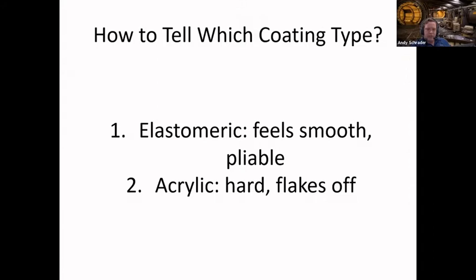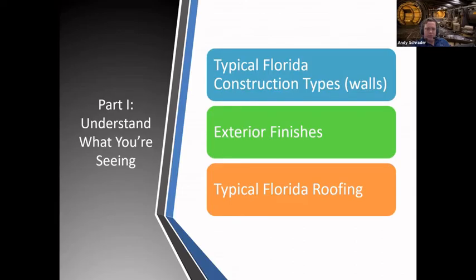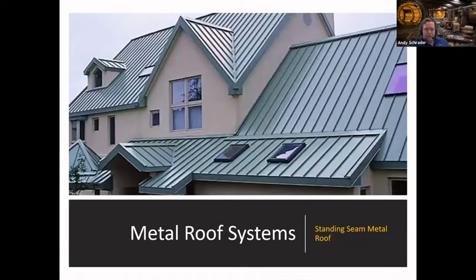So once you've seen an elastomeric coating, if you can rub your fingers on it, you'll always remember that and you can tell what it looks like whenever you look up to it. So we've looked at what we normally see for our walls, what we see oftentimes on our exterior finishes. Now I'm going to talk a little bit about roofing and what types of things we see.